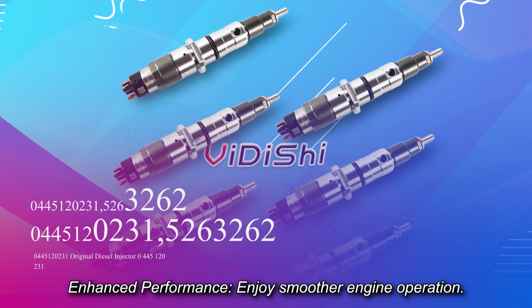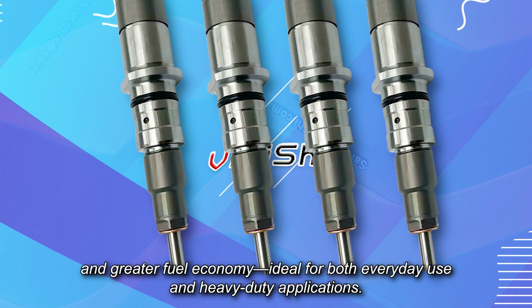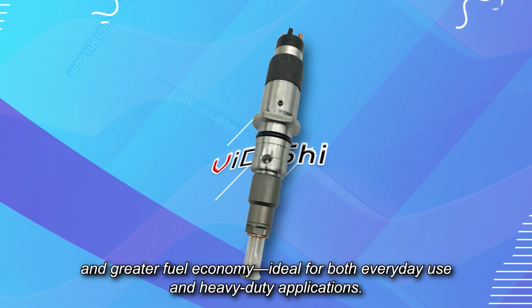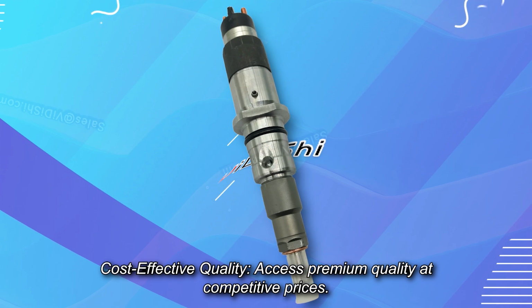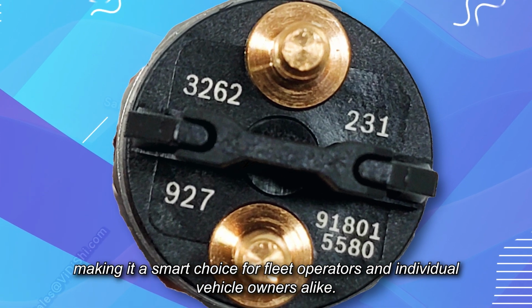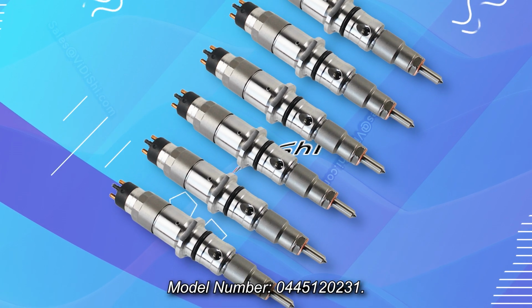Enhanced performance: enjoy smoother engine operation, improved throttle response, and greater fuel economy, ideal for both everyday use and heavy-duty applications. Cost-effective quality: access premium quality at competitive prices, making it a smart choice for fleet operators and individual vehicle owners alike.